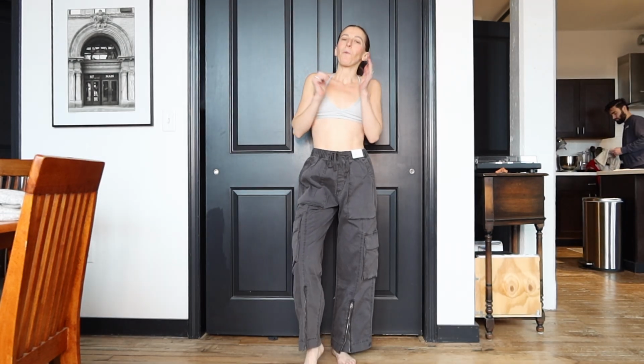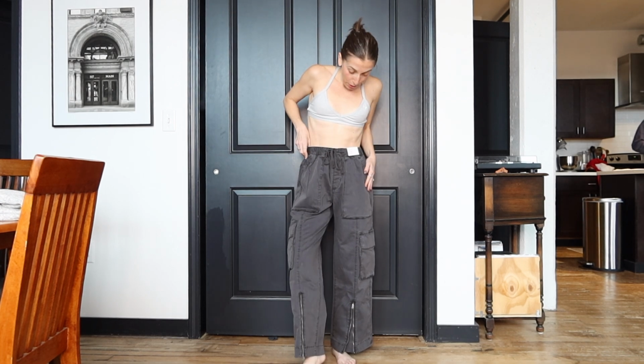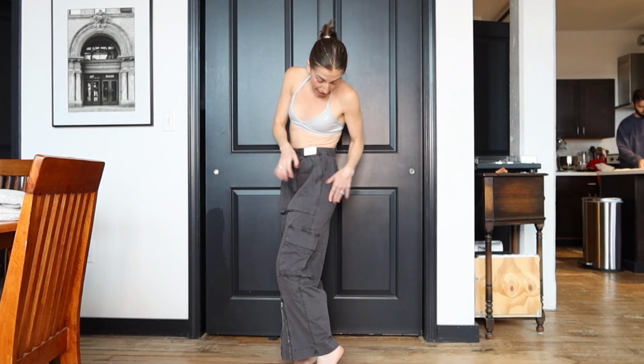These are perfect. They were way too baggy in the size small, whereas the extra small fits so nicely. It fits at my waist perfectly. The length is perfect. They don't feel too baggy. They feel appropriately baggy. Like, this is how they're supposed to fit. I love a lot of things about the pants.